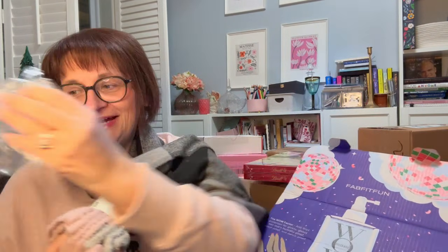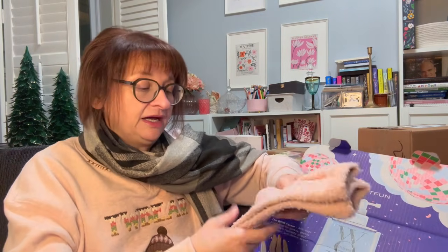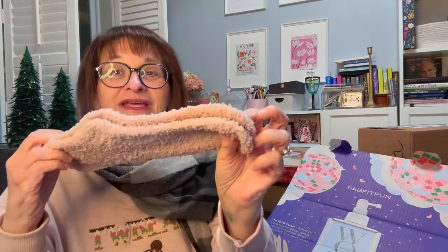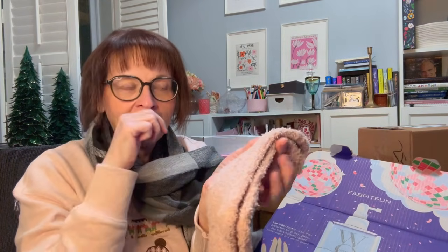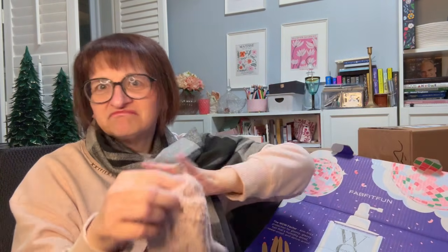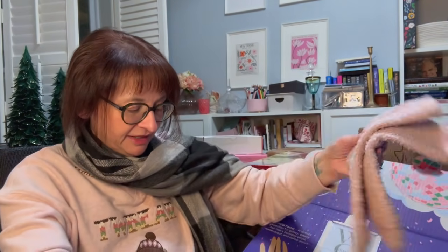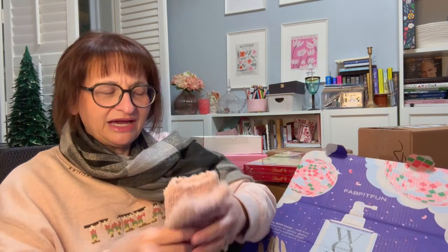But first item I got, the Unhide socks. I heard these were amazing. They were in their advent calendar, and those that got it said they're amazing, but I also heard they didn't like that they don't have those grippy plastic things on the bottom for slip and fall, but that doesn't bother me. So we got 2 pairs, the gray and the pink.